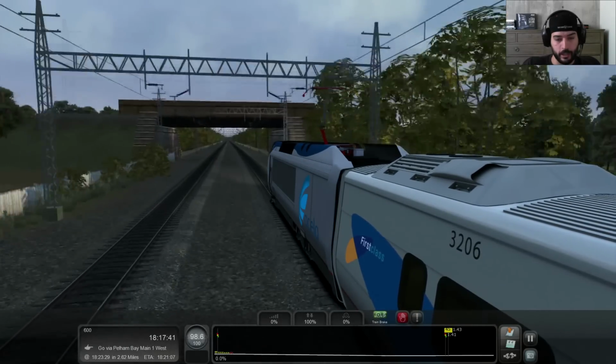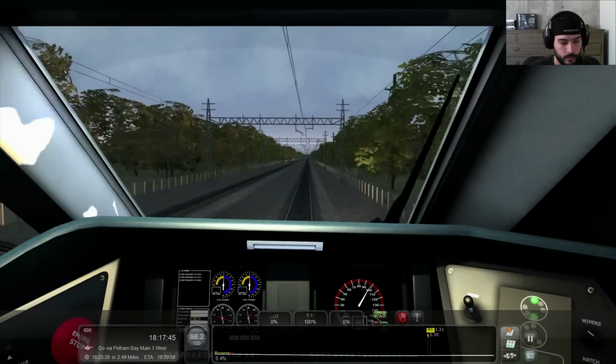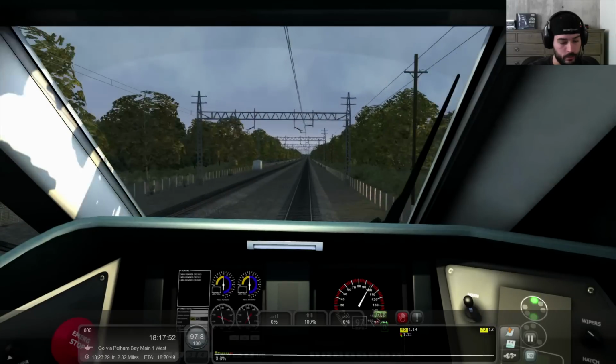And unfortunately, we have to get down to 45 already. Get back in the cab so I don't mess this up. And we're almost 3 minutes ahead of schedule, which is really nice.